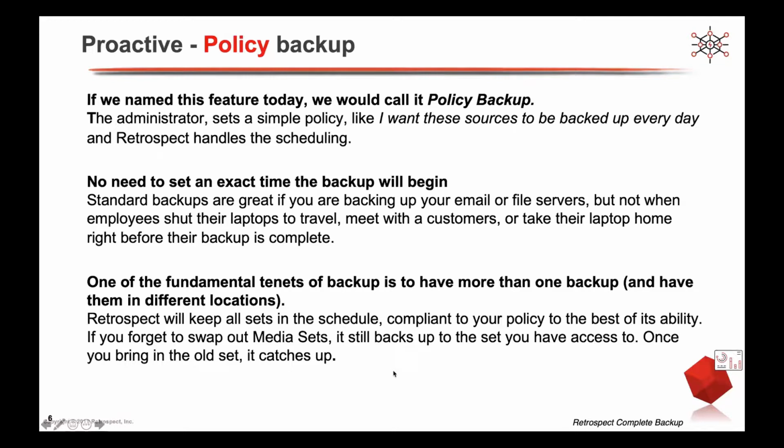And it also makes it easy, because one of the main things is the 3-2-1 rule, right? Which means you want 3 copies of your data, you want at least 2 different types of media sets, and you want one that's disconnected from the network. So the proactive script also makes it very easy as you're doing your backups. Maybe you need to rotate a couple of drives on and off site, and somebody forgets, maybe they're sick, who knows, and forgets to bring the media on site.